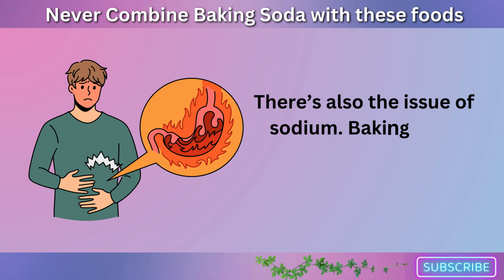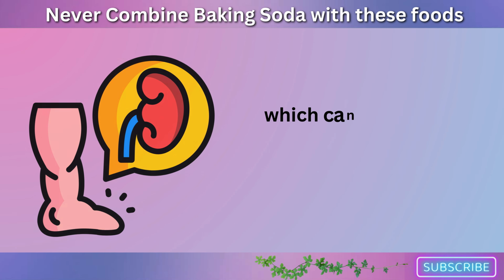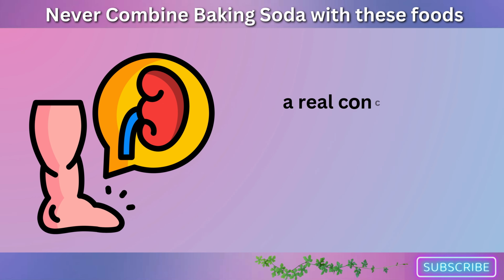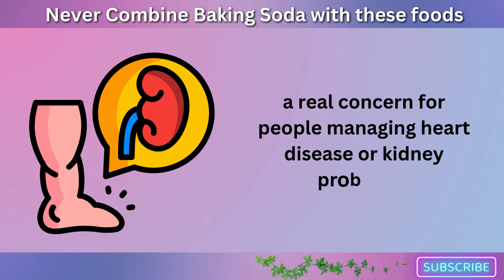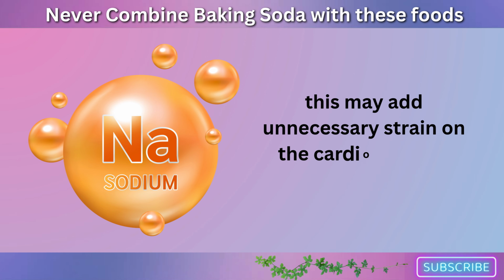There's also the issue of sodium. Baking soda contains a high amount of it, which can raise blood pressure and cause fluid retention, a real concern for people managing heart disease or kidney problems. Combined with milk's natural sodium and calcium load, this may add unnecessary strain on the cardiovascular system.